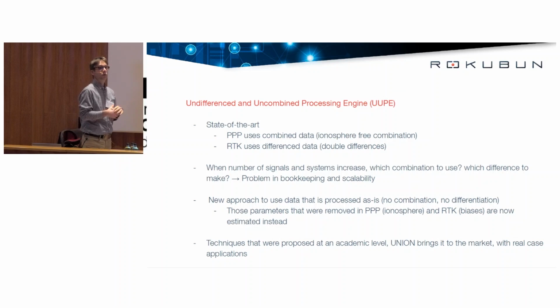And then you have the other alternative, which is real-time kinematic, which, as you may know, uses data from a reference station, and it makes differences between the base station and the rover. So you can see two words here, combined and difference. Which word rate? Well, the GNSS world was simple. So you had GPS, 2 frequencies only. So things were rather simple in the past, but they are not simple anymore.